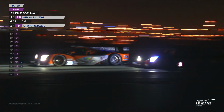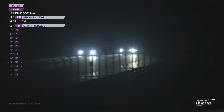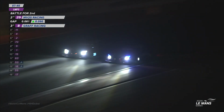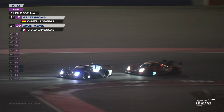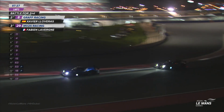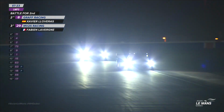In he goes, side by side. He's trying to go around the outside. Can he make it stick? No, not there. He's going to tough it out. He's still there. If there was a spot there, they'd be saying still there, still there, still there. Now it's on the brakes. Now he makes the move. Graf go into second position. That's a great move. That started 2 corners before. Yep. And he's done to the MV2S car what was done to him the night before. And I expect the Graf car now to pull away.